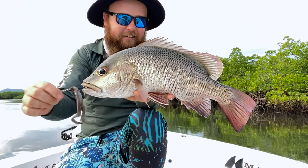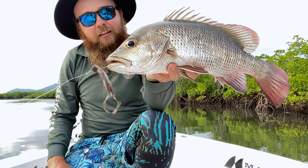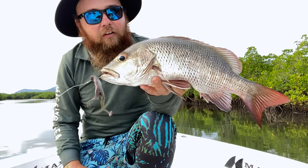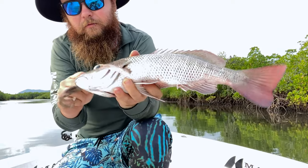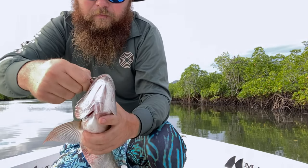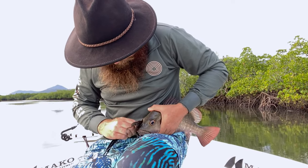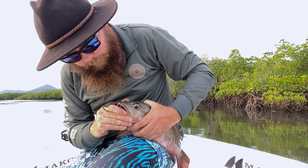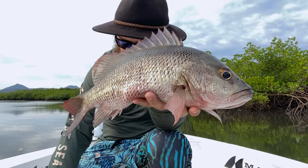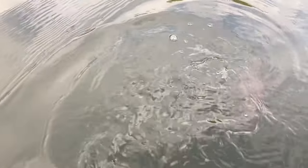What a start. Nice little one on the top. Probably about 40 centimeters long. Absolutely smashed the frog. Sick, mate. All right, a few picks and we'll get you out of here, fella. Hey, hey. All right, let go. Bro, what are you doing, man? Let go. See ya, buddy.